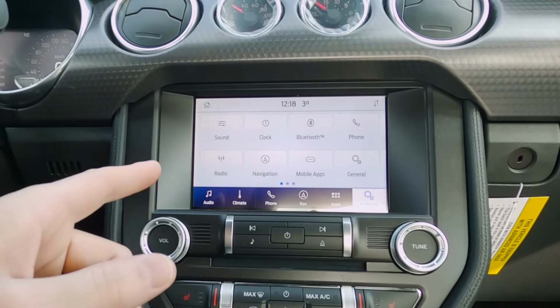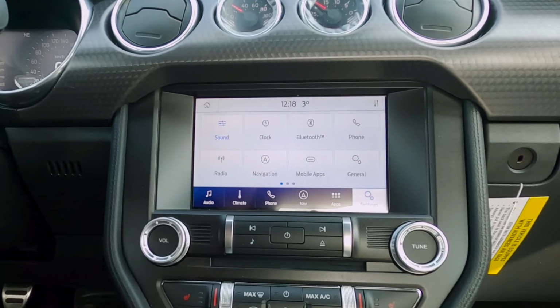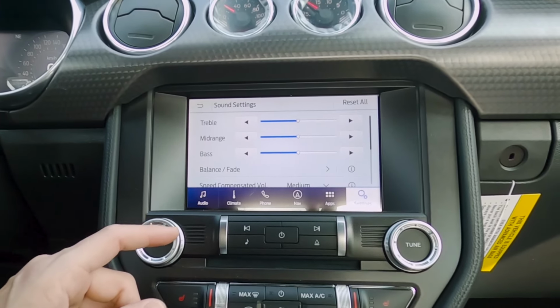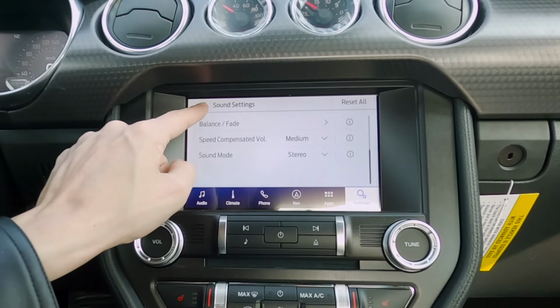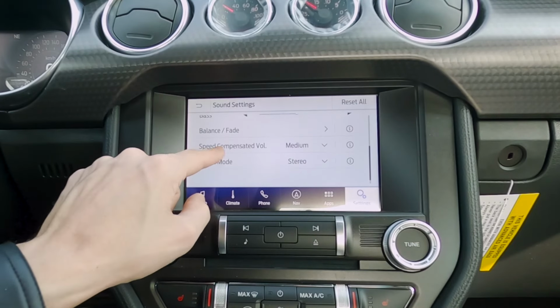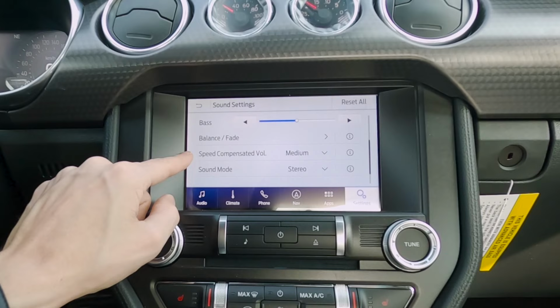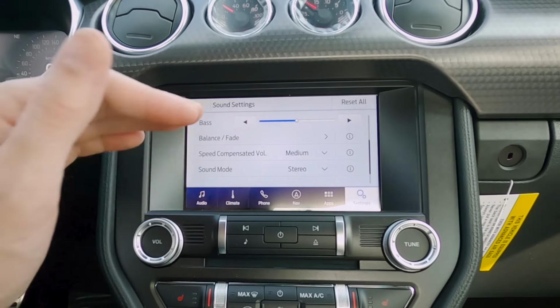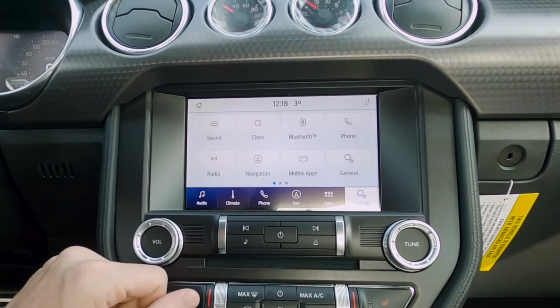So first of all, let's look at our sound settings. So sound, ton of different options there. We've got our treble, mid-range, bass, all sorts of things that we can tweak out if we wanted to. Moving down, we've got our balance, fade, speed compensation volume, etc. Speed compensated volume, what that's going to do is adjust the level, I should say, of the volume, depending on how fast you're driving.